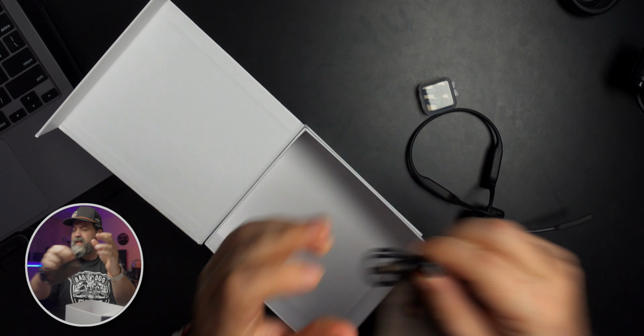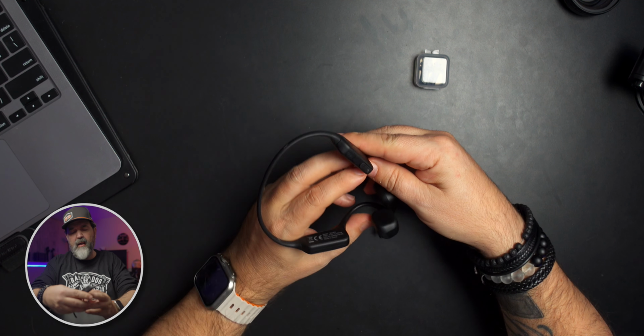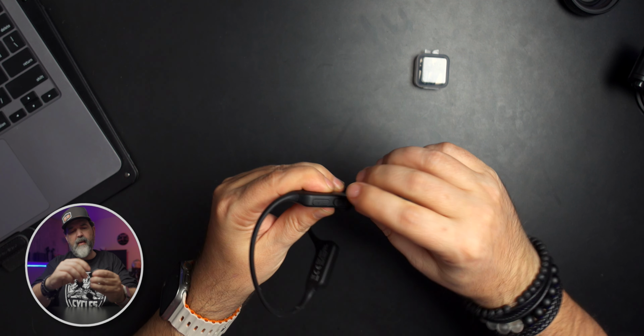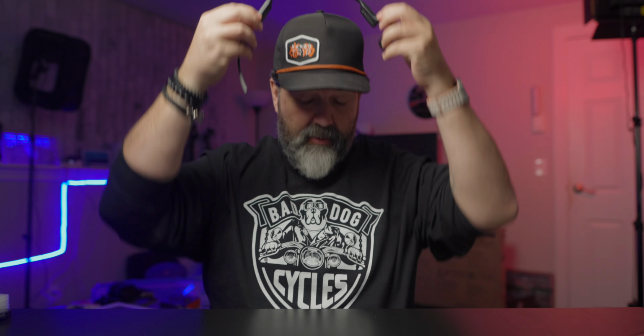USB-A to USB-C for charging. I do like that you get a nice little case. That's nice. And that's everything in the box. This is them. There's your buttons at the bottom. There's your USB charging port right there. Yeah, that's just going to pop out for charging. And there is that plus and minus. And that's really it.